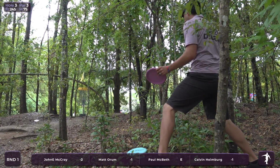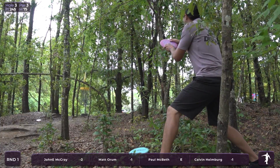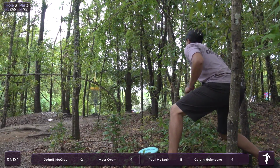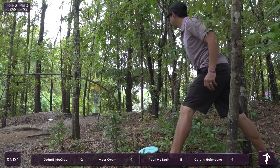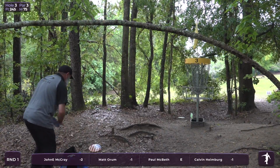And I will say, if it wasn't for this little bent tree on the green, a lot of these putts would be pretty open, but it kind of makes you contend with it when you're over here on the right side. Yeah, and you really have to commit. Do you want to go over it or under it? And at what point does it come into your flight path?